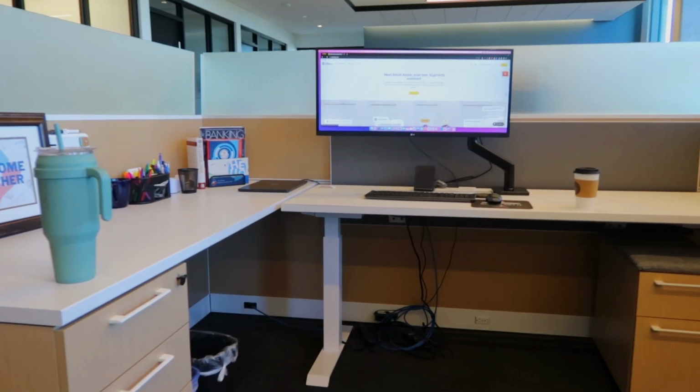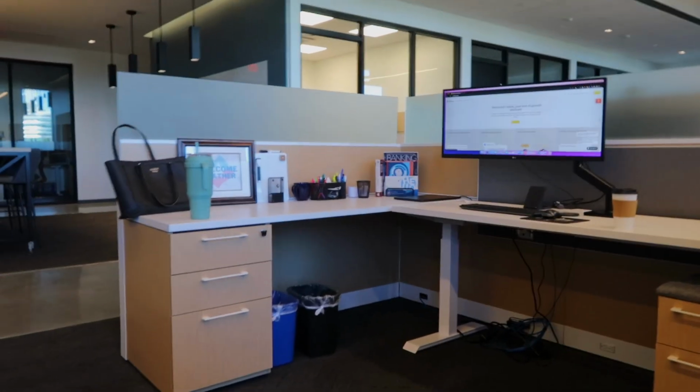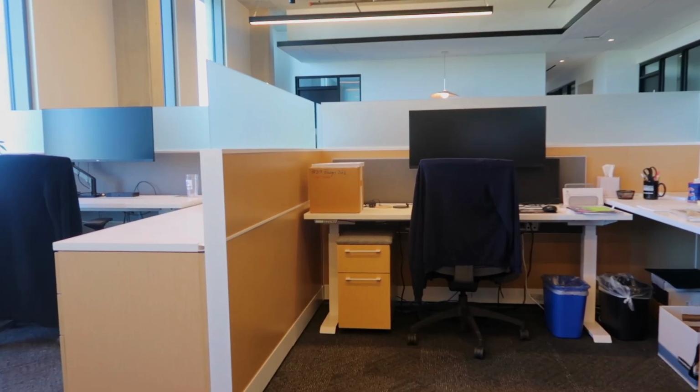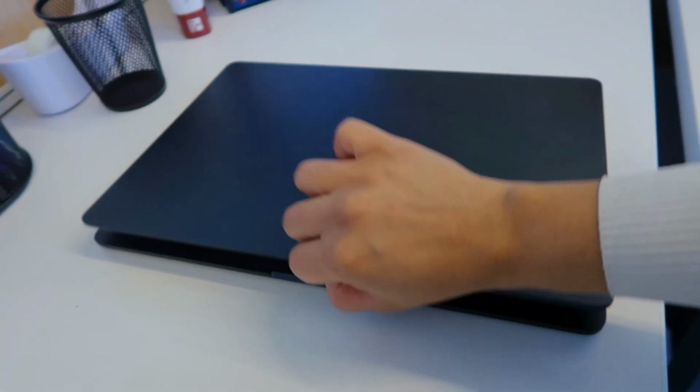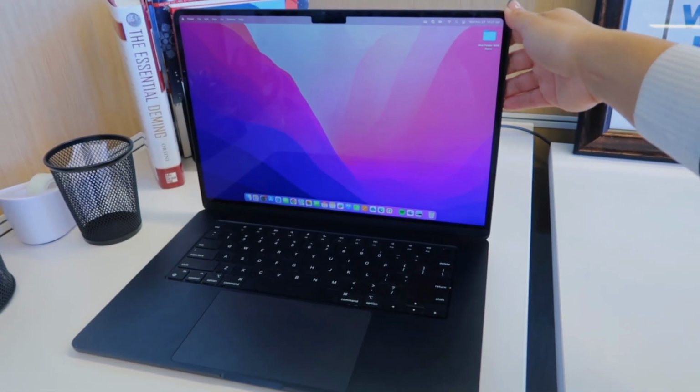So let me give you a tour of my desk area. This is my cubicle. My team currently has a hybrid schedule of 2 days from the office and 3 days from home. For my equipment, I have a work-provided MacBook Pro, and the setup at my work is to have a laptop, which I can take to and from work, and a monitor to connect it to.